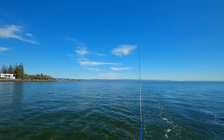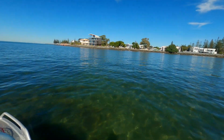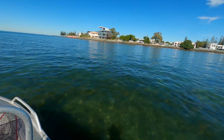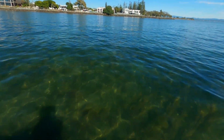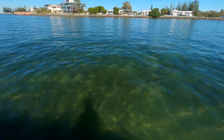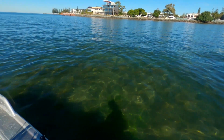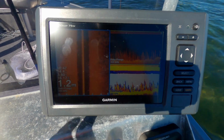We're just cruising along, trolling some lures out the back, exploring. Lots of weed. That has to be plenty of squid here. Look at this weed bank. Oh, massive amount of weed. You can probably hopefully see the bottom there. It's very clear, only about a few meters deep. You can see the screen. The screen's got some good action on it too.